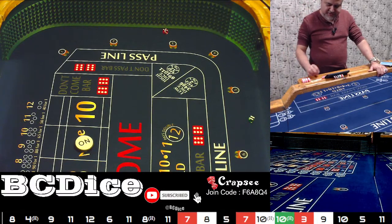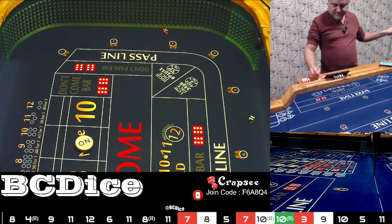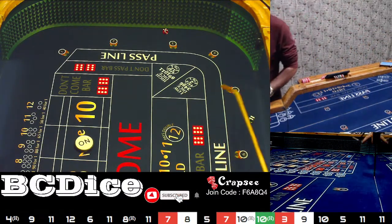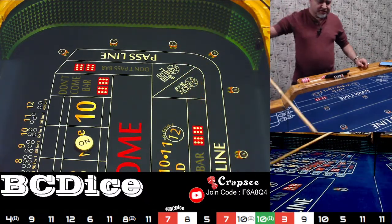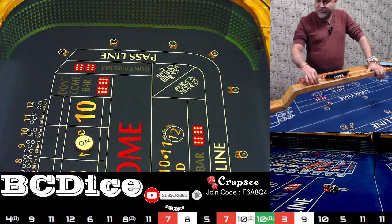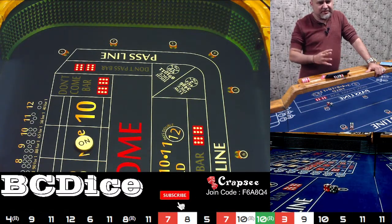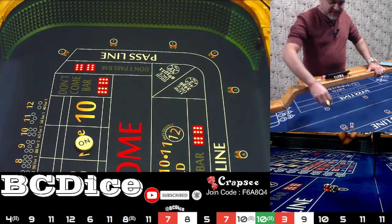So it was a 5-6 yo. That's another 5-6 yo back to back. So I'll tell you the reason why I regressed. Because the first time I had a black chip level, and I said, well, let me see if I can get one more point. And a horn came up. I said, okay, well, I'm back to square one with that stress. There's a lot of money out there. So I said, no, let me regress just in case I don't get the point.